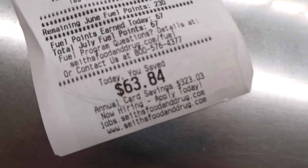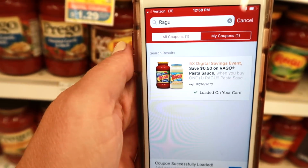$63, you guys, that's amazing. I didn't have to clip any coupons. I didn't have to do anything special. It's as easy as tapping the coupon on your phone and getting the savings at checkout. Super, super simple.